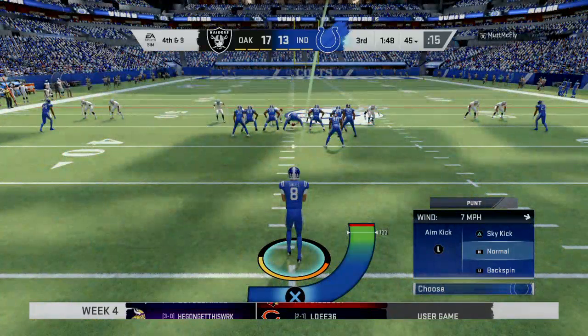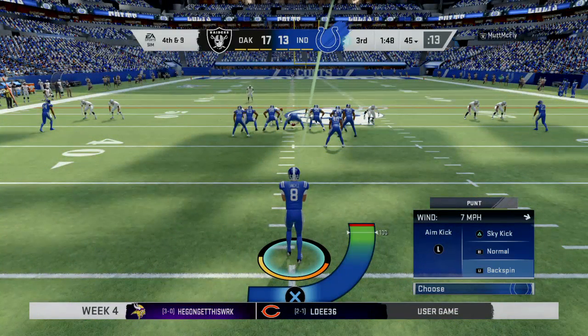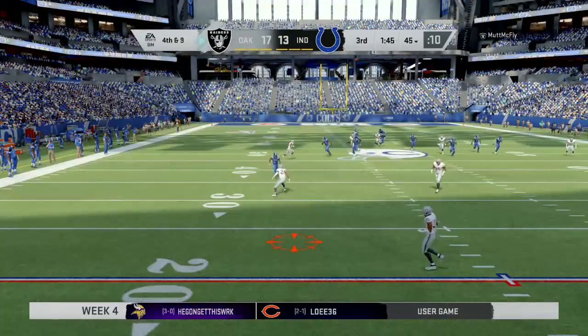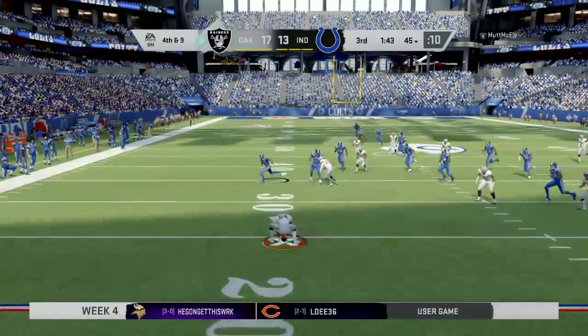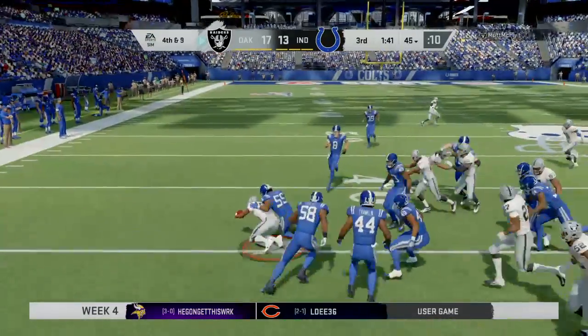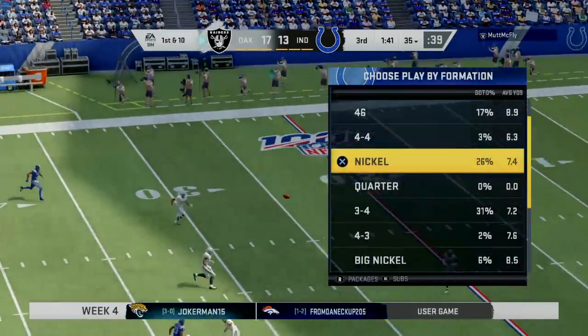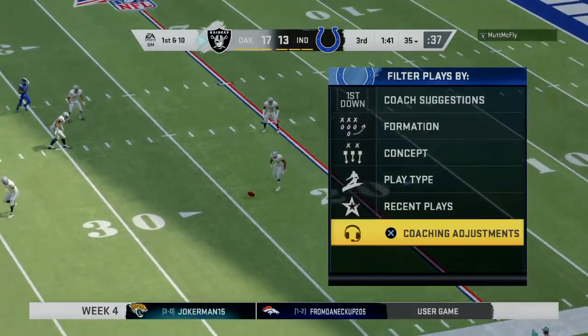Now here's Rigoberto Sanchez as he'll kick it away for the 2nd time. Oh, it's a wobbler here. Now Brown. So possession goes over here on the punt, and the Raiders will take over now, 1st and 10.